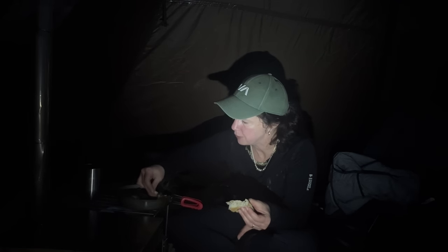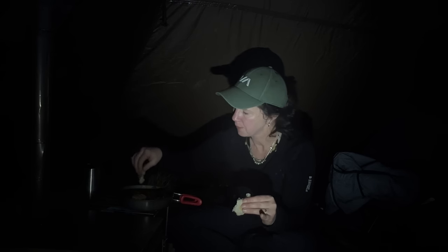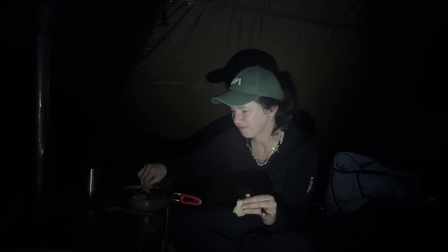This is the most amazing dinner. This is so good. If you haven't tried shakshuka, you should. It's really, really nice. I'm going to finish my dinner, and then I'm going to put some water on for a hot chocolate, and I'll catch up with you guys then.